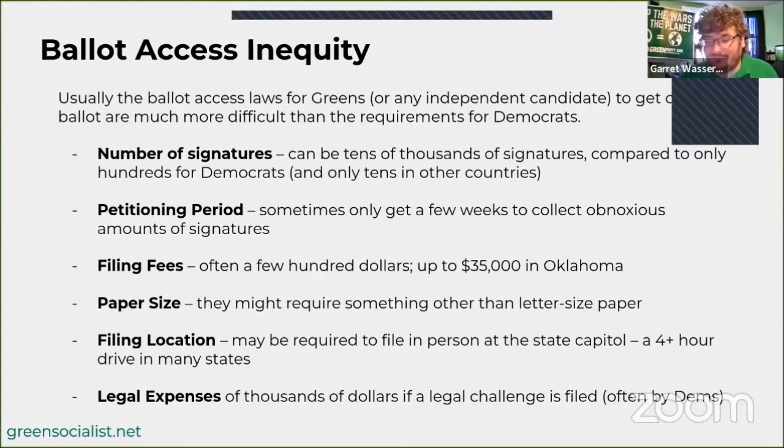If you run as a Democrat, you can print out your petition for people to sign from a little home printer. You just print it out on a one-page regular letter size piece of paper, and you have your petition. You're ready to go. If you're an independent or a green candidate running for office, you can't just print it out on regular size paper. You have to use legal size paper. So instead of the normal 8.5 by 11 paper, you have to use 8.5 by 14. If you don't use legal size paper, it can get thrown out. All the signatures on that form won't count because you didn't use the right size paper.